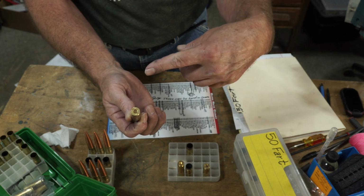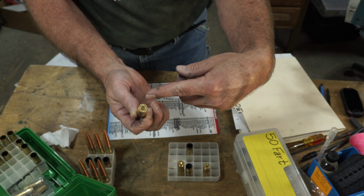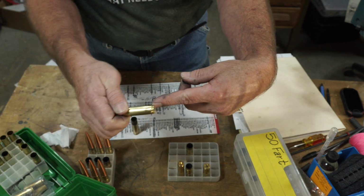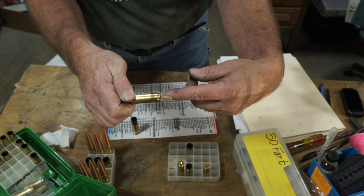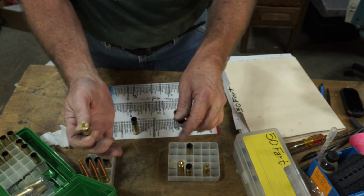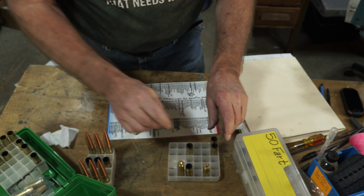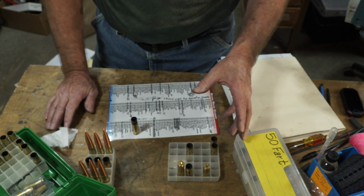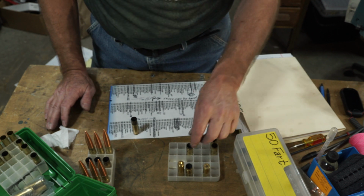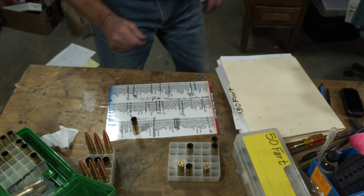So the primer is popped above the bolt face, the firing pin is all the way extended, this case slams back, the firing pin impresses more deeply, and it takes that raised case head and flattens it into the hole and mushrooms it out. Now, one of the things that's kind of disconcerting about a Savage is it doesn't show any of the quote normal pressure signs.